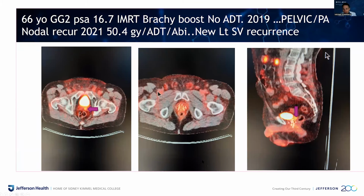So what about if the patient had seeds, low dose rate seeds? We used to do these years ago. It's still being done now, and it's definitely a very reasonable way to treat prostate cancer. So this is a 66-year young gentleman, notice I'm saying young, with grade group 2 prostate cancer, Gleason 3+4, presenting with an initial PSA of 16.7.